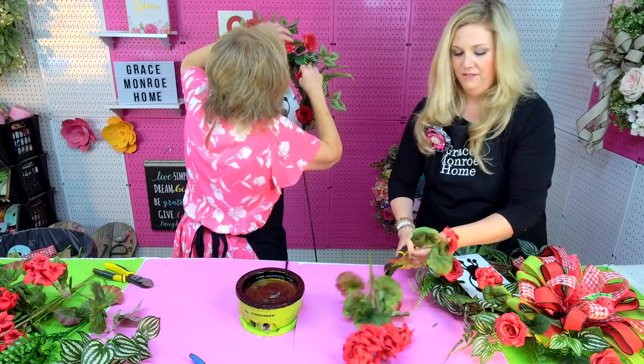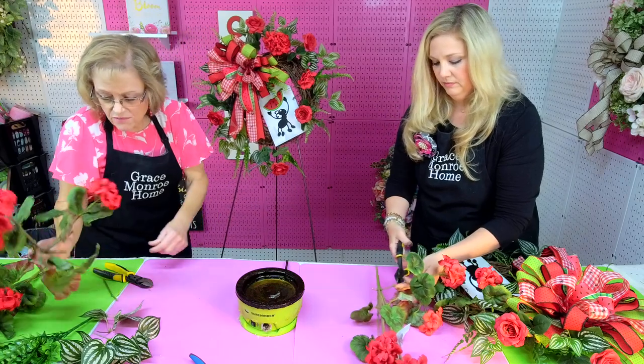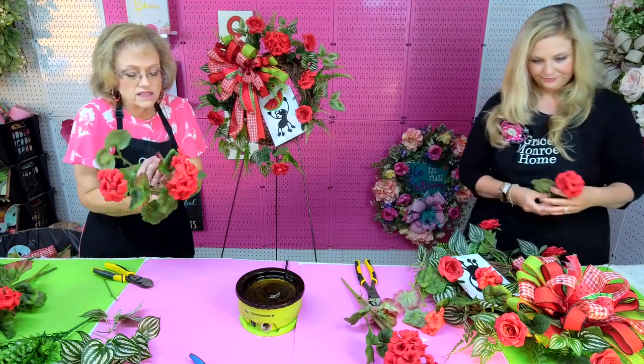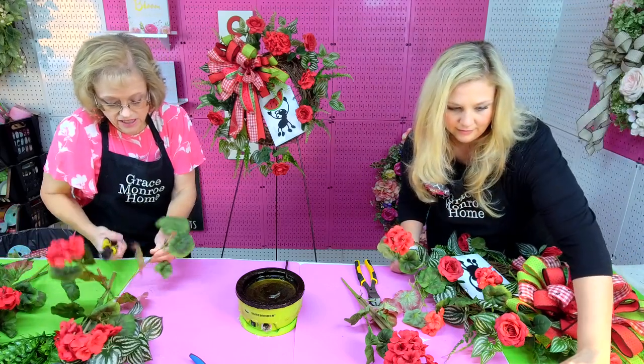You keeping the leaves on, or are you taking them off? Well, those two didn't have any, but I'm going to actually go back and use my leaves because I like these. They're kind of pretty.